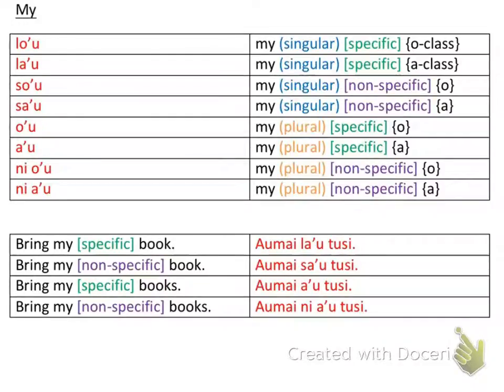So these are the plural, and if I wanted the specific version of that, then I use au. Because I'm taking away the article, it makes it a specific amount of a plural thing. So in this case, a specific amount of books. Bring my math books. So au mai au tusi matematica in this case. And then let's say you want to have them bring some, it doesn't really matter which books, just any books. Then you would say au mai ni au tusi, and these are the non-specific plural way of saying my possessive pronouns. Okay, so this is 8 different ways.